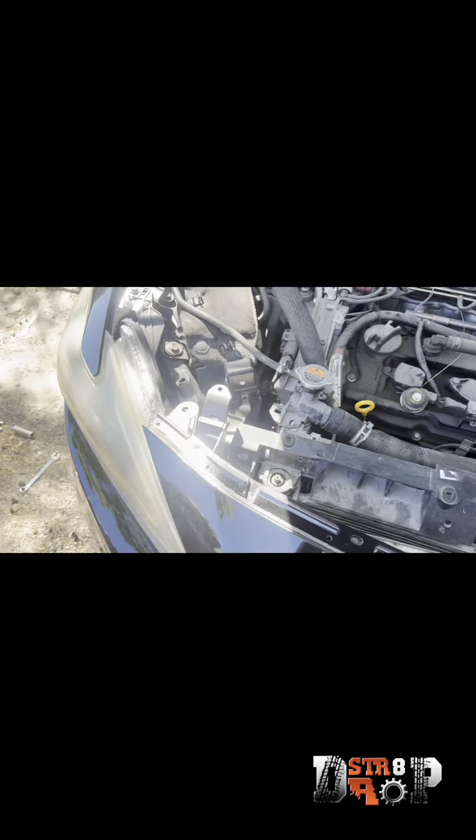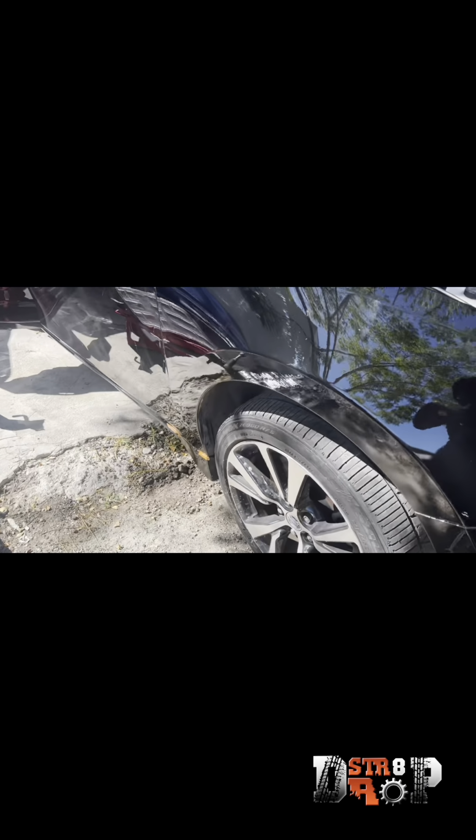Fender liner back in. I'm gonna put this little cover piece in the engine cover. Line it in on this side. See, the tire back straight.